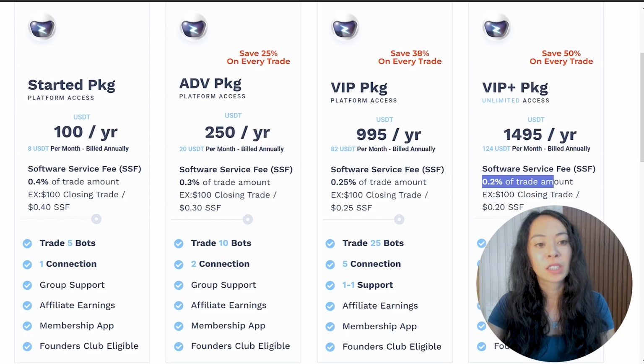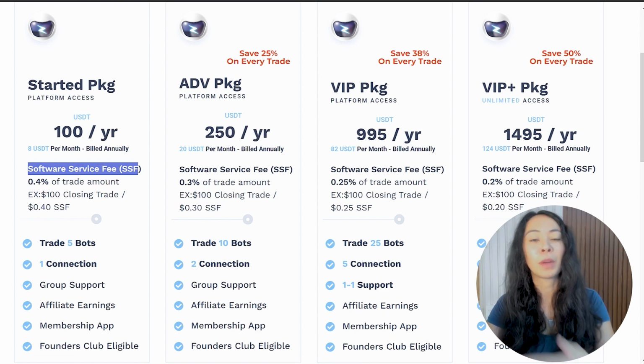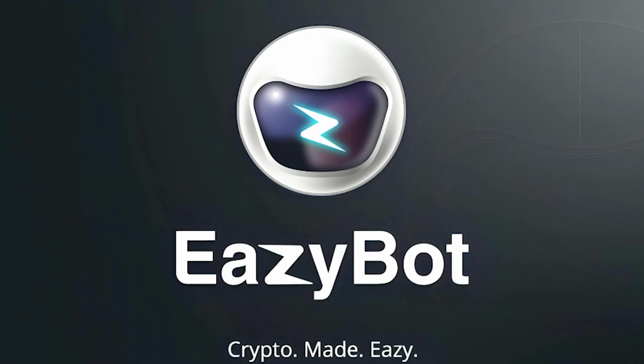Some other benefits of Pionex compared to Eazybot are not only that Pionex has much lower fees, no yearly subscription or similar, but also you do not need an extra wallet, which you somehow have to control all the time. As we remember, Eazybot is not an exchange, but our funds remain on our favorite exchanges. Eazybot still charges this software service fee, and they cannot deduct it from our exchanges. So what we need to do is top up some amount in the Eazybot wallet, and from this wallet they will deduct those service fees.